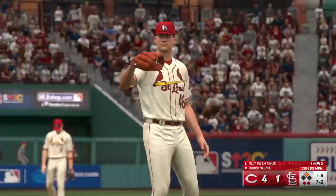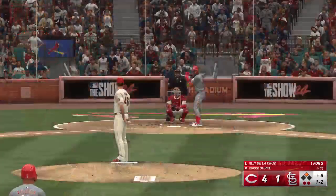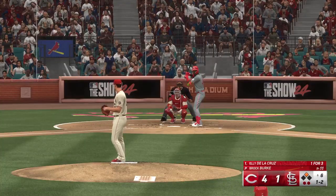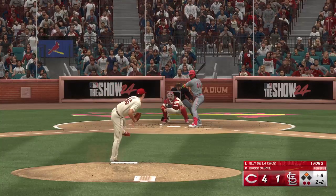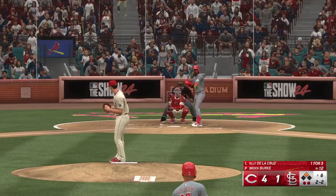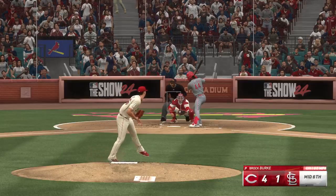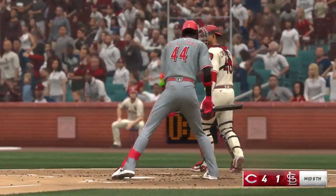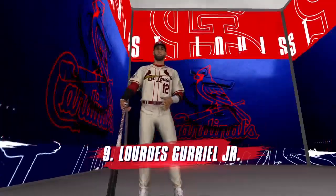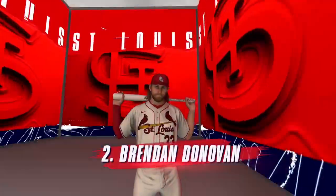Swings through that one. Runner at second, 2 down. Off the mark there, 2-2. Struck him out looking with the off-speed stuff. A double in the inning, but they leave him stranded. 9-1-2 scheduled to hit in the home half of the 6th. It's the Reds 4 and the Cardinals 1.